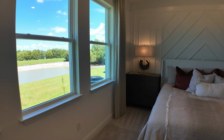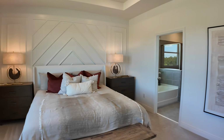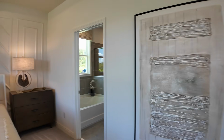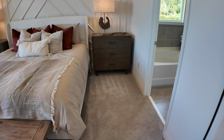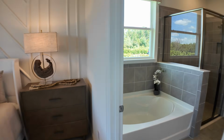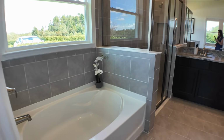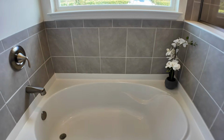I think that just makes a really big difference, especially if you have pets and kids. I personally would recommend doing that, but if you're okay with carpet, you have this really nice carpet color here. So this then leads straight into the owner's suite. And the really nice thing about this floor plan is that they actually have their very own standalone bathtub.